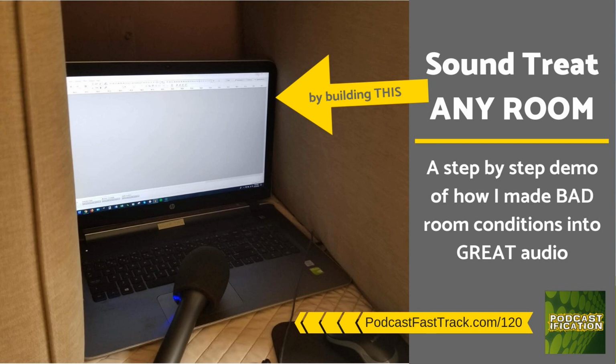But this is my next step. You see, you can do small things a little bit at a time to improve the quality of your sound, no matter what room you're in, no matter how bad the sound may be. All right, now we're going to move on. What I'm going to do is put a blanket on the table surface in addition to the windscreen on the microphone, and we'll see how that helps.